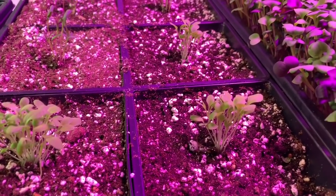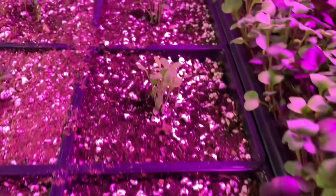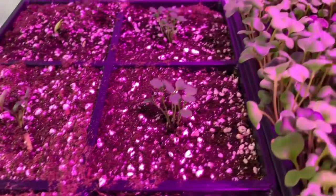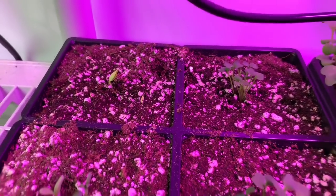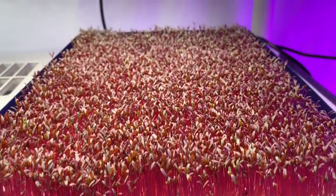So here's the soil. Same stuff growing as the hydroponic. I got some lettuce here and here and here. And here's my chards. And then arugula. And a cucumber has started to come up. Here's some red garnet amaranth that's growing fantastic.